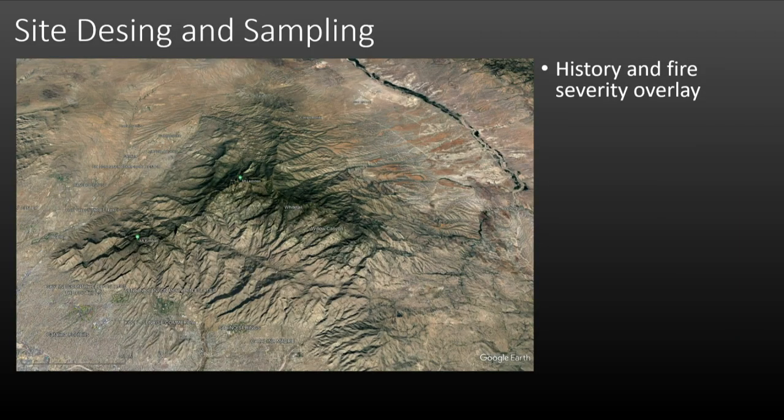So we have the Catalinas here. I always get distracted in this photo by the San Pedro River and those beautiful early and mid-Pleistocene fans sitting there on the north side. If you're like me, you get into Google Earth and pretty soon you spend an hour looking at images. But Tucson, the metropolitan area, sits at the base of the Catalinas, and this is the Catalina Mountains here. You can see the vegetation sequence clearly from this image.